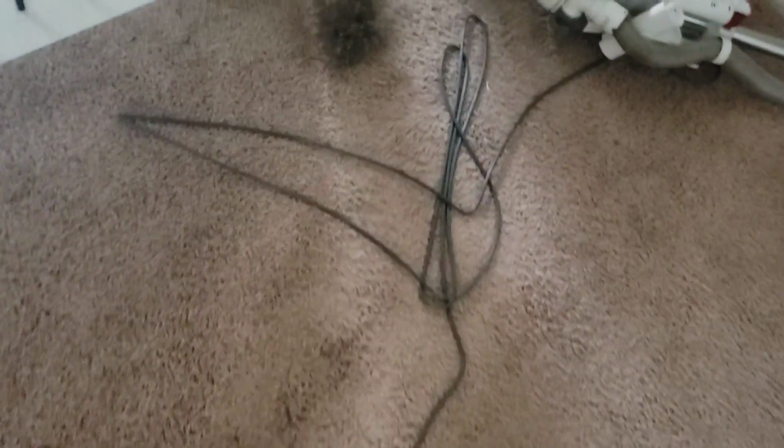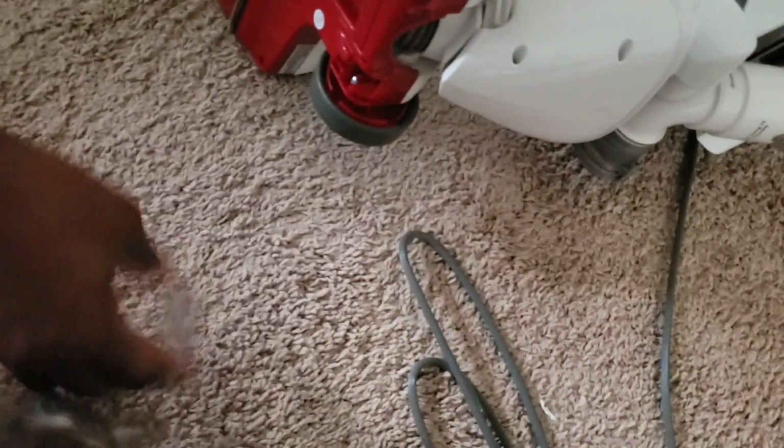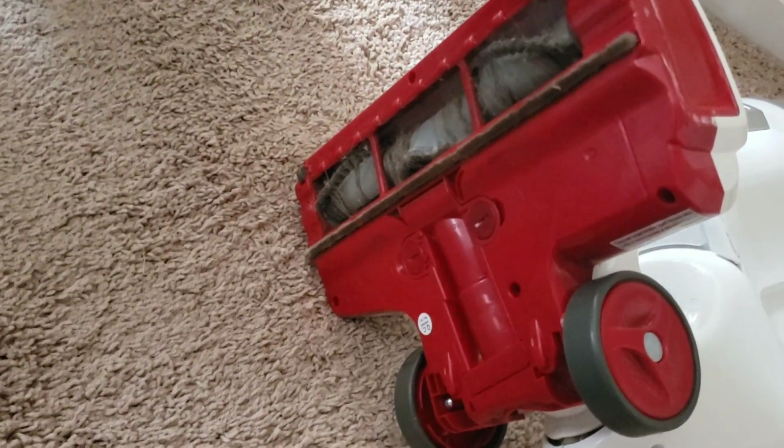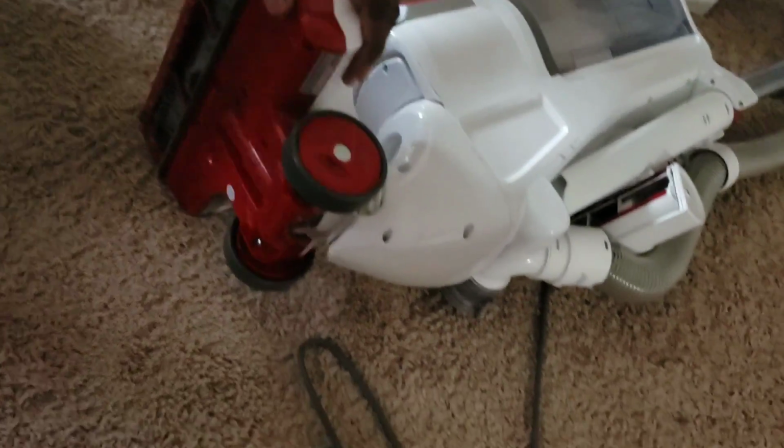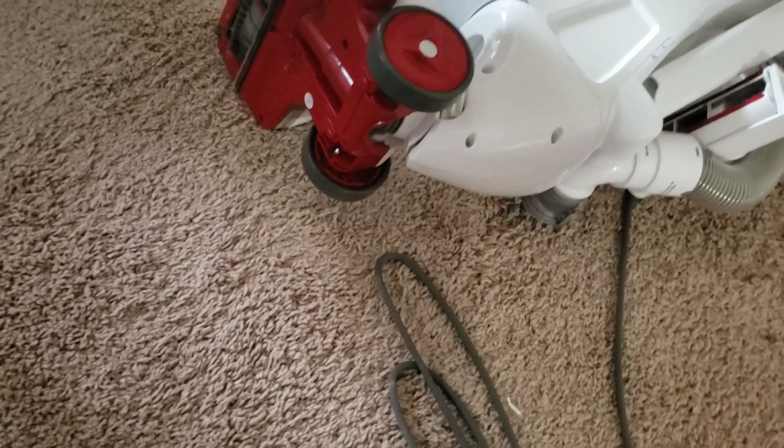Yes, ma'am. All right, well, we're going to have to get started and get these carpets nice and clean for you. I'll just take that, put it in a plastic bag, Kevin. One in my pocket. Okay. Yeah, if you can keep this brush roll cleaned off pretty good, you'll get the results.